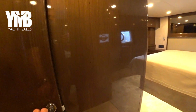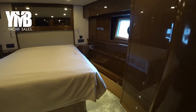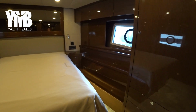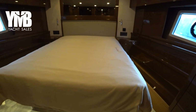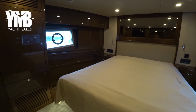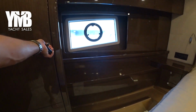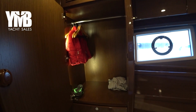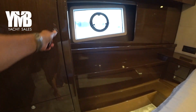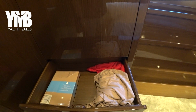We are going out again to the corridor, which is now part of the private VIP cabin, going inside the cabin itself and looking around. On both sides there is good storage space. Here, very deep hanging locker. Underneath there is one drawer, and underneath it there is the air conditioning unit.